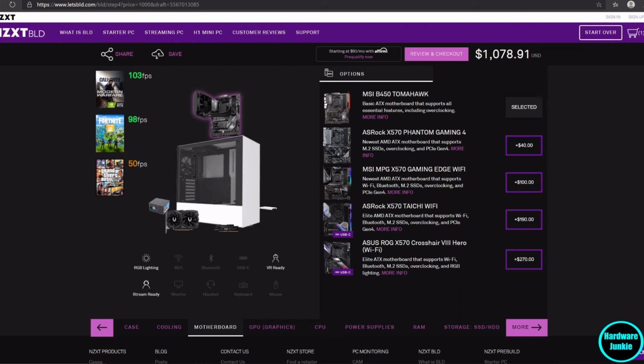I would like a micro ATX, but it seems on all their build options they only use ATX boards. Micro ATX is great for budget because it's a smaller board, there are fewer components on it, and there's less complexity to it, so that's a little bit different.